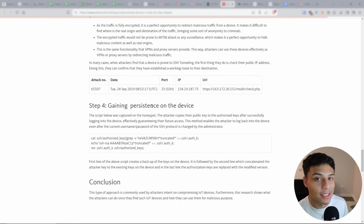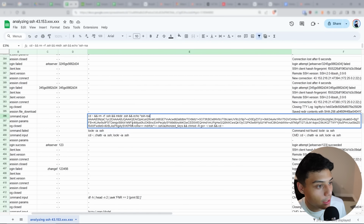Step four, gaining persistence on the device. So the attacker is going to try and get persistent access even if you change the username and password. And we saw this earlier as well. cat .ssh, it echoes some RSA key, .ssh, got a .RSA key, authorized keys. And this pretty much sums it up.